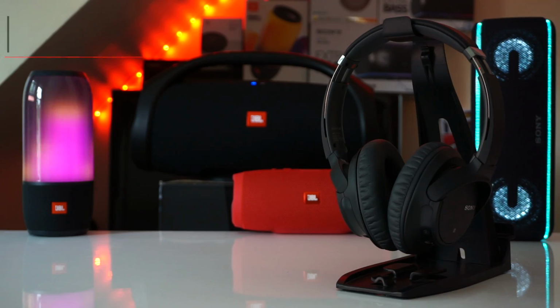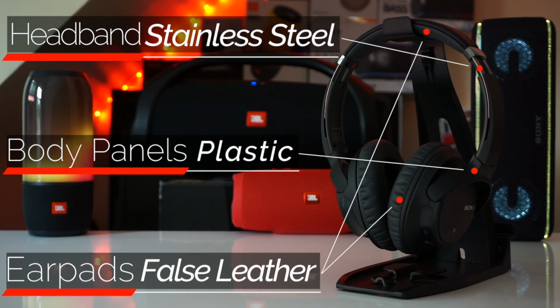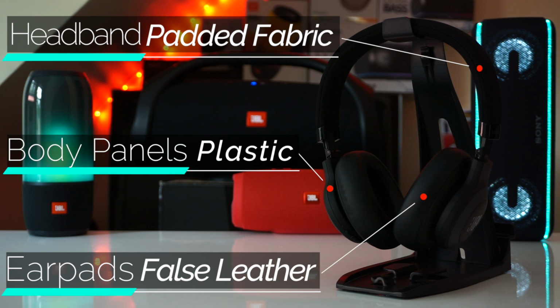The most important thing we're going to have to compare between these three headphones is going to be their design and fit. All three of these headphones are mostly made out of plastic and have full leather ear cups, but their build quality, ear cup design, and use of other materials highly differentiate these headphones from one another.